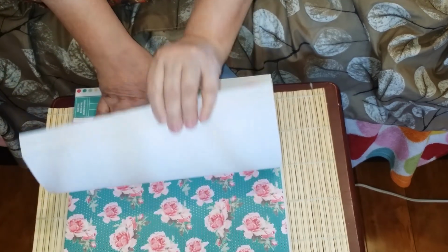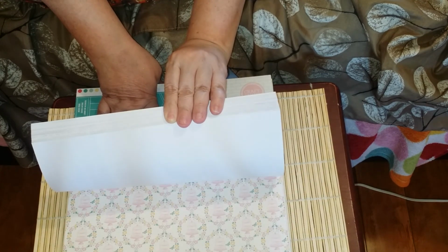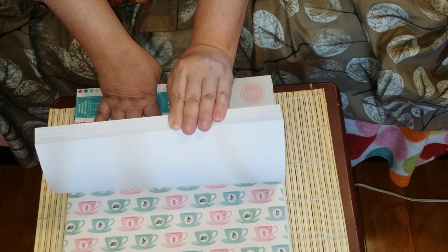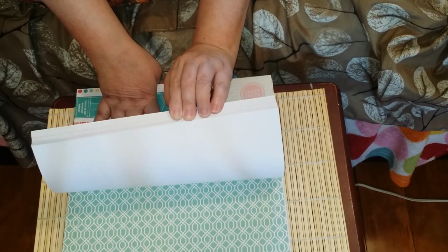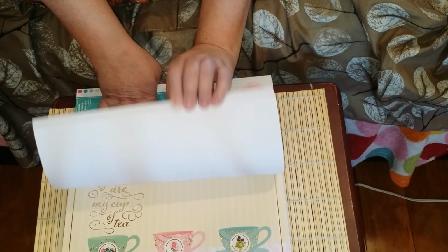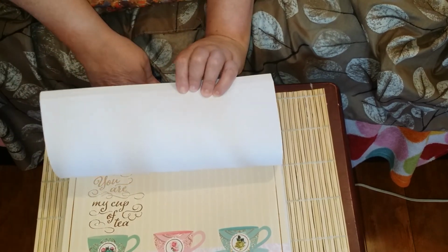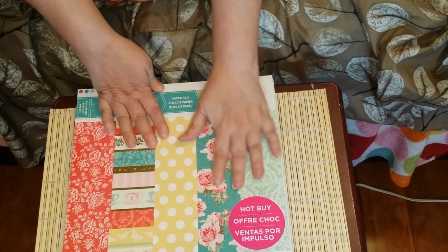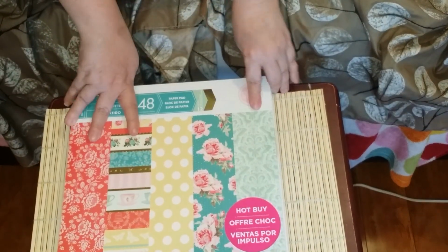I thought these colors are pretty shabby chic. I don't like the gold too much. I know gold is pretty. Look how nice those little teacups are. The gold thing is what threw me off a little bit, but that's okay. It was $6 and you get some tags and stuff. So I got one of each.